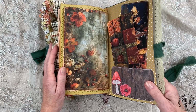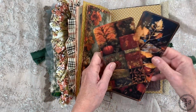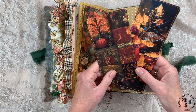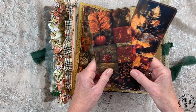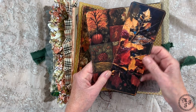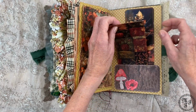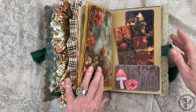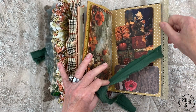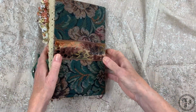Look at this, it's so pretty, these leaves and these colors. And I couldn't help it, I had to use some more orangey elements as journaling cards as the last thing. Leaves and another quilt scenery sitting in this mushroom pocket. You see also the back side of this journal has been decorated with some lace or trim. This is the back side here.